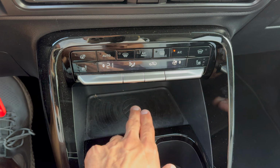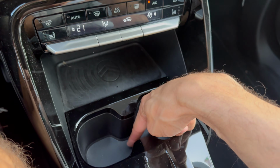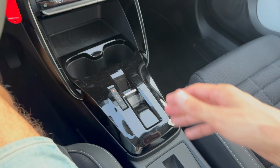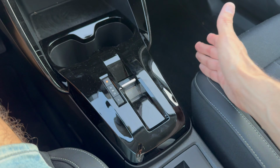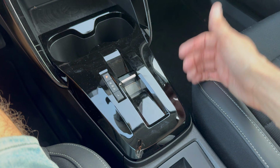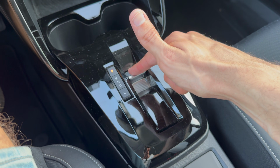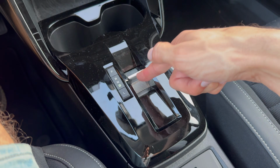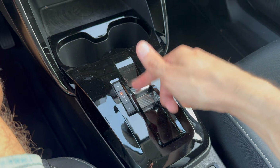Here is the wireless charger, and we have 2 cup holders. They're not adjustable, but at least you have them. Now, piano black, you all know the pros and cons. I'm not a huge fan of that, but it is what it is. Park, reverse, neutral, drive. Now, if you want to go to drive, you can switch it to drive, but if you want to go to reverse, you have to press it twice.